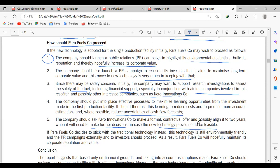So guys, this is a very good question. I will highly recommend you, now as you are going to have adoption of the new technology, before the new technology you should have the campaigns, you should advertise in such a way that the people know that if you are going to change your technology, your processes will be safe, and the people will rely on you.